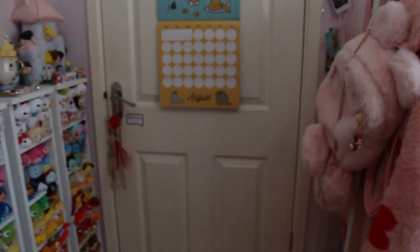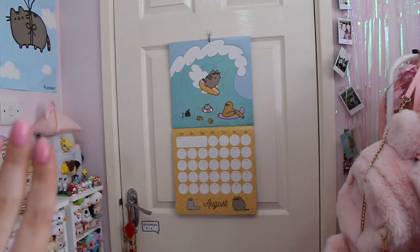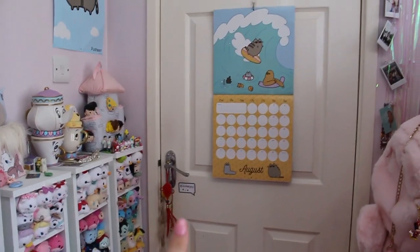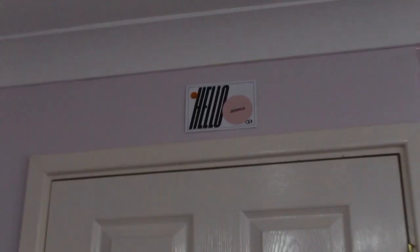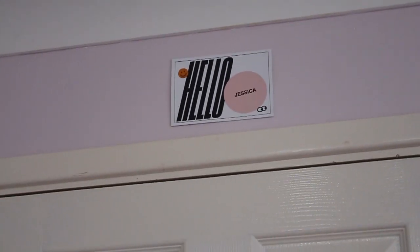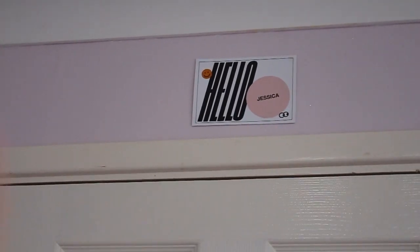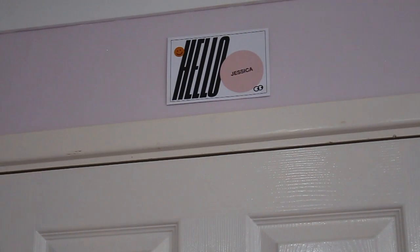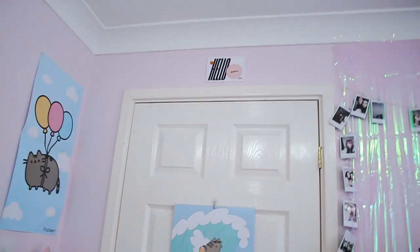So here we start with the door. Pretty bog standard door. I have my Pusheen calendar, which is the only calendar I will ever buy. It's just so cute. A few charms on the door, which are just things I've collected in the past, and then on top we've got this Lazy Oaf Hello Jessica thing that comes with anything you order online. I thought it was cute and I'm going to keep it up there, and I think you can see there's glitter on the walls. That's because I have pink glittery walls. It's a necessity, honestly. Once you get glittery walls you will not want anything else.